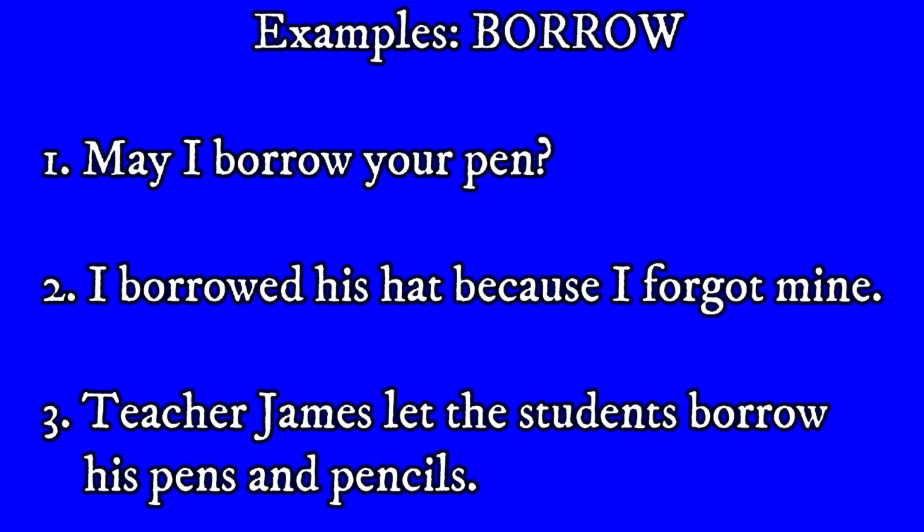Examples using borrow. May I borrow your pen? I borrowed his hat because I forgot mine. Teacher James let the students borrow his pens and pencils. Remember, use lend when you give something to someone, and use borrow when you get something from someone.